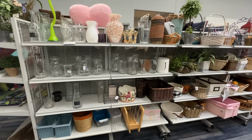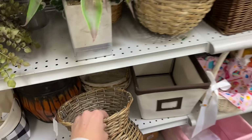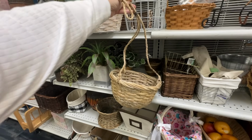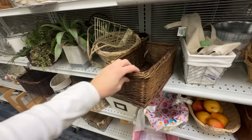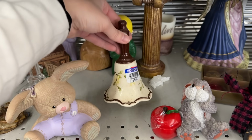Let's see if there's any good decor today. This could be an interesting plant stand, but I really don't have a whole lot of plants in my house. This is also cool for a hanging plant. This basket is decent. Some cute little knickknacks today too. Nothing I really need though, but I just thought it was worth checking.